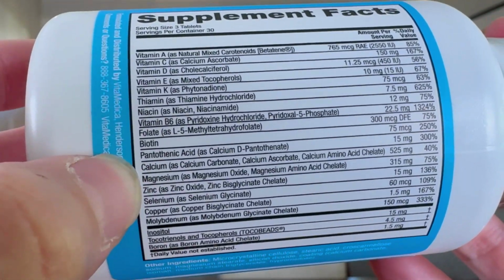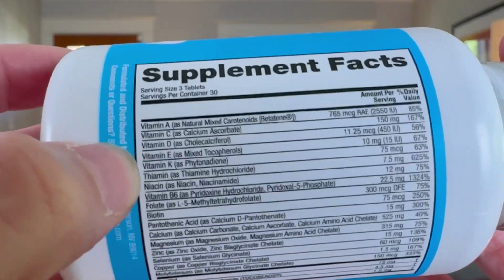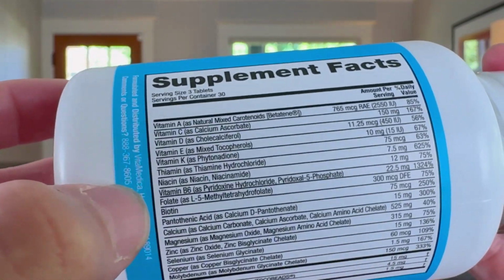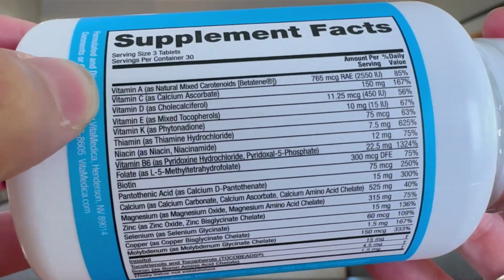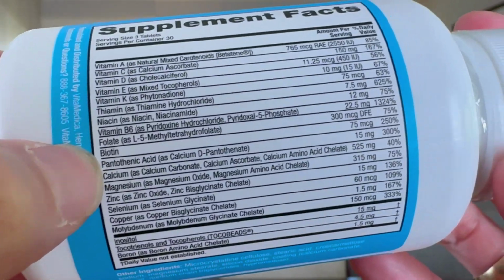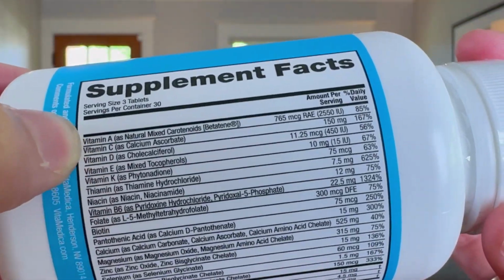Not only does it have the calcium along with magnesium and vitamin D3, but it also has a ton of vitamin B6, vitamin A, biotin. This really is going out of its way to support you.